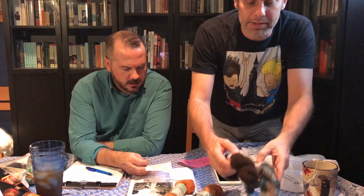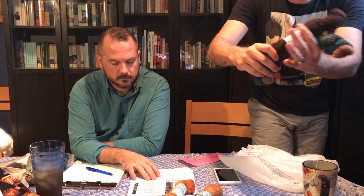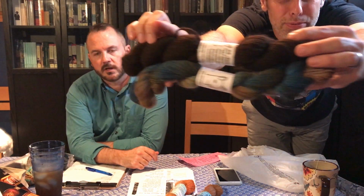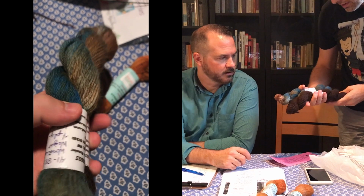Look at what I got. It's so pretty and so soft. I'm going to make a hat out of this, and I'm going to learn colorwork. This will be it for future things, so it'll be a colorwork hat. I'm very excited about it. Is that 100% alpaca? Sure.